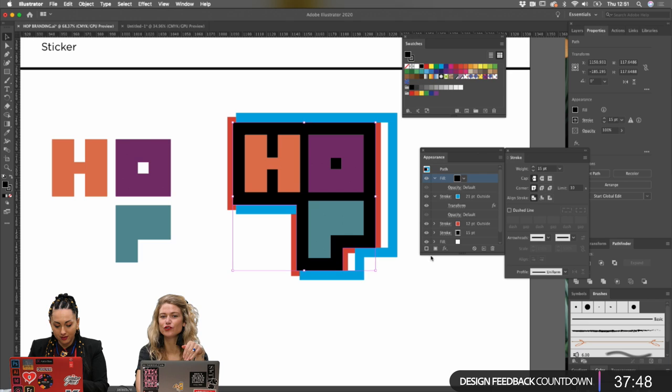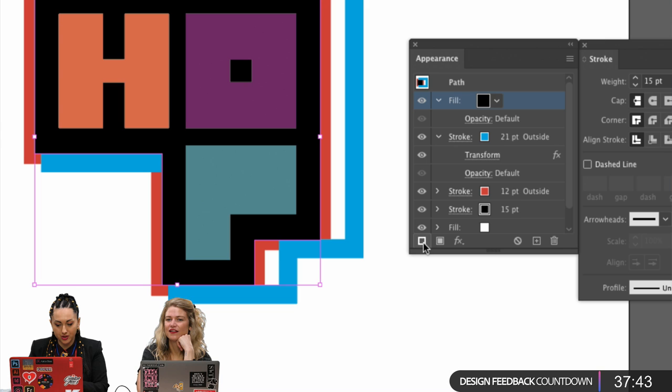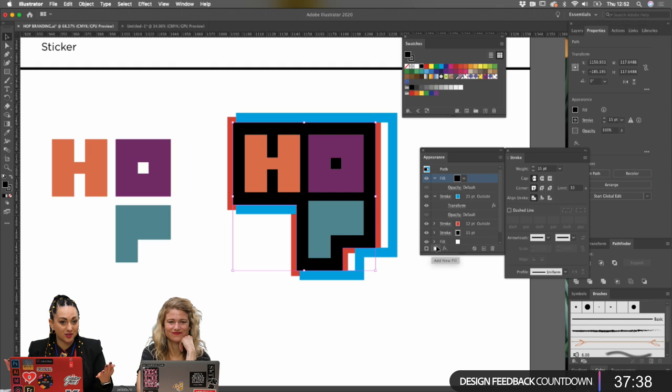So probably what is new are these two little buttons here, which is add stroke and add new fill. And you can add as many as you want. That's the insanity. So you can use it for typography. Again, if you want to do a little bit of a 3D type, you can add multiple strokes. I love this. I said I need to show it. I need to show it.